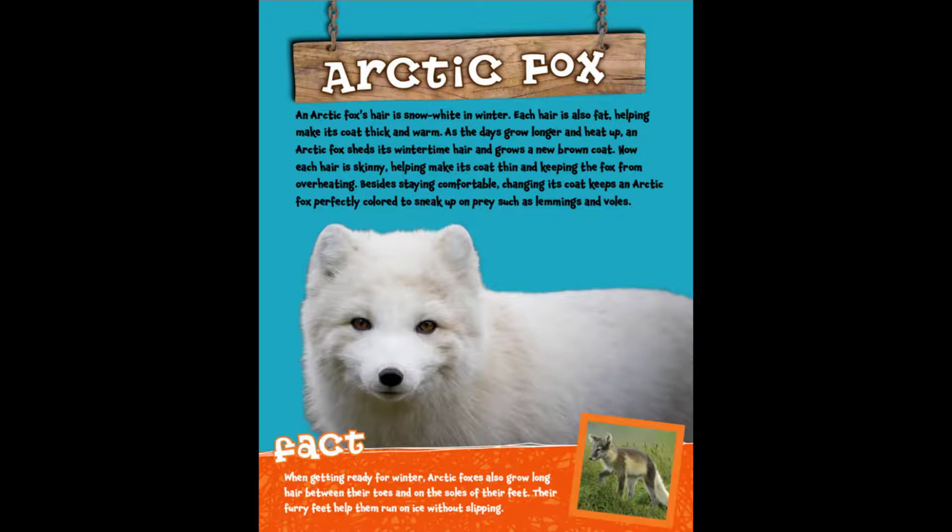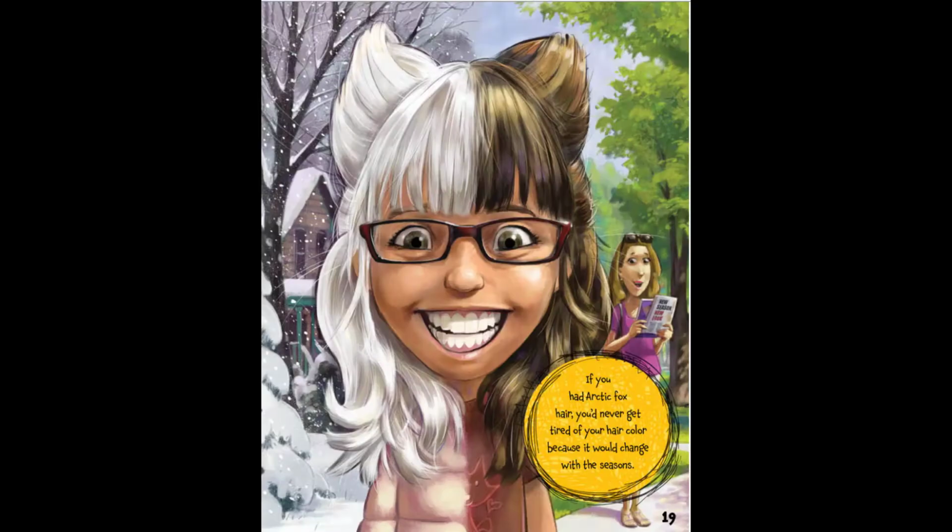Fact: when getting ready for winter, Arctic foxes also grow long hair between their toes and on the soles of their feet. Their furry feet help them run on ice without slipping. If you had Arctic fox hair, you'd never get tired of your hair color because it would change with the seasons.